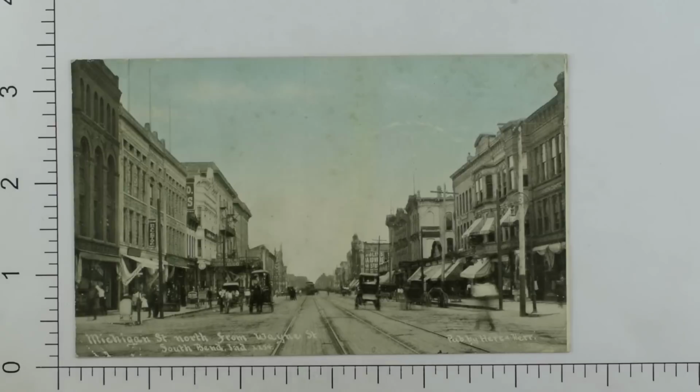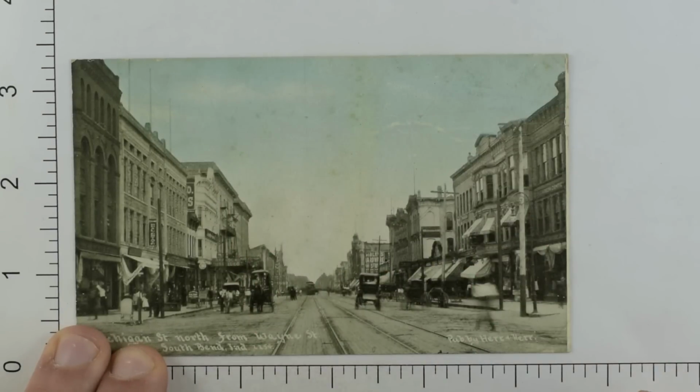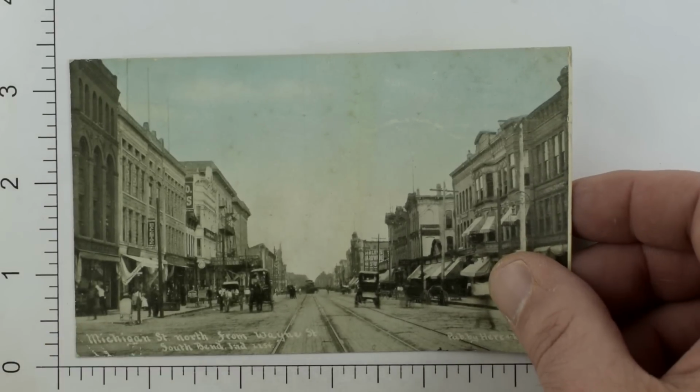Another nice early town view. These are what you want to look for. I'm probably going to put, say, $24.50 on it and see what happens. That blue on the top you see is actually hand painted on there. It's watercolor basically. Pretty interesting. Usually I put blue top or blue sky on these.